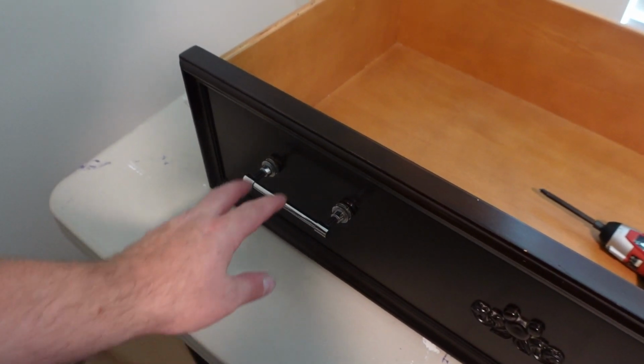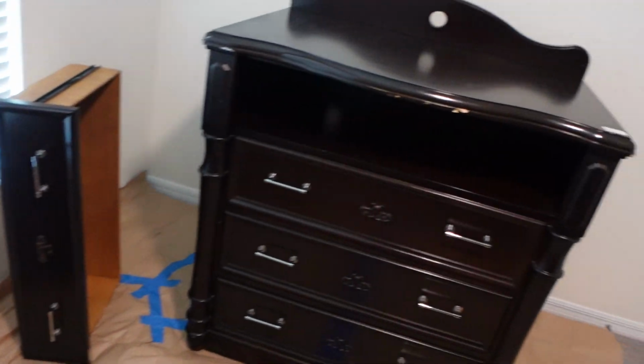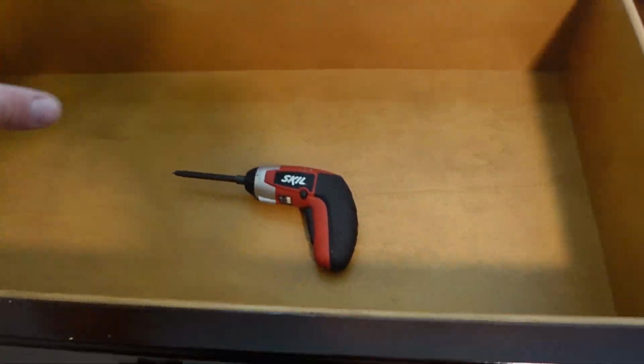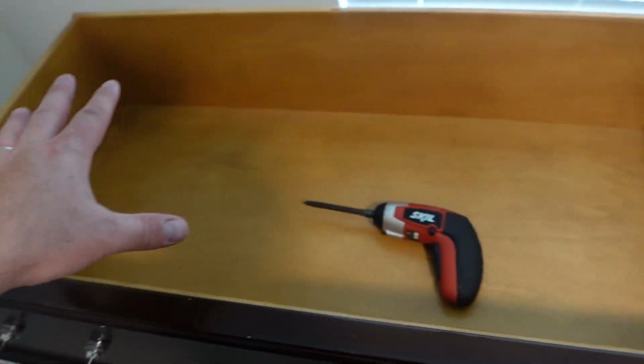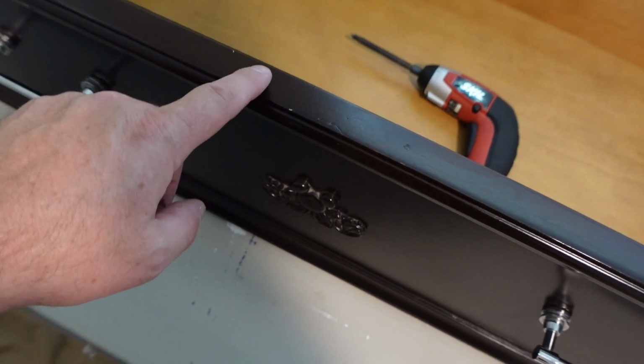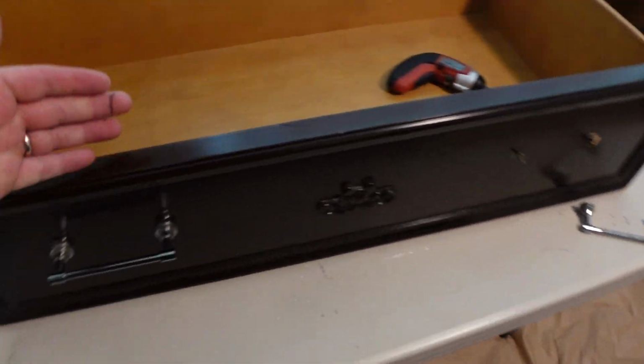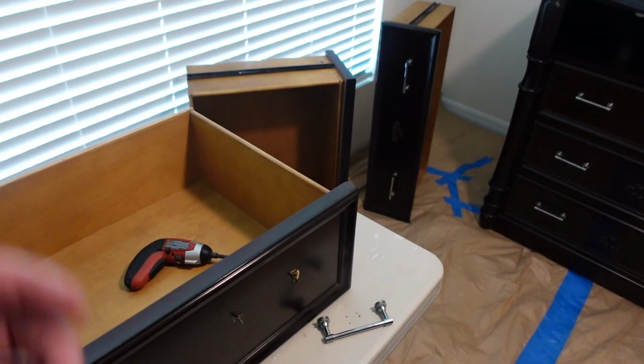So the first thing I'm going to do is remove these knobs from all of the drawers, get rid of them, and then take these drawer fronts off of the actual drawer, because we're not going to touch anything of this. We're just going to be dealing with this piece of the drawer. And do that for all of the drawers, and we'll move on to the next thing.